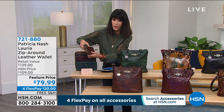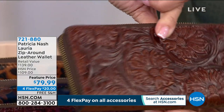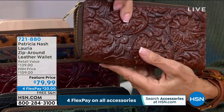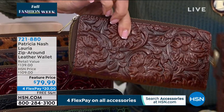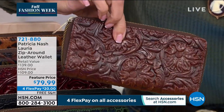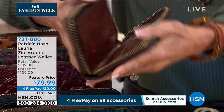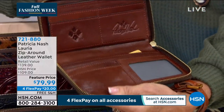So the wallet, which first of all, I show you front and back, is all done, as you can see, with that beautiful floral design. You can see how perfect that is with your handbags. And then when you open it up, oh my goodness, there you go. There's our life that we carry inside, right?